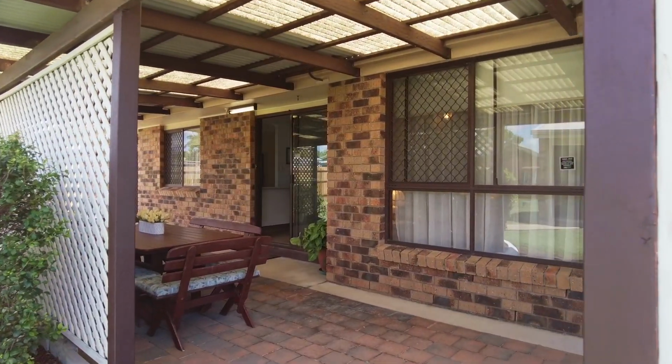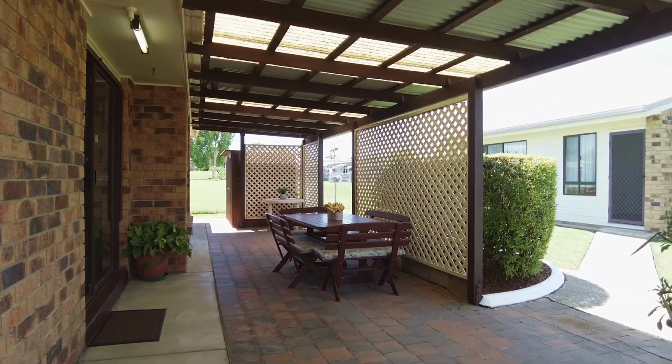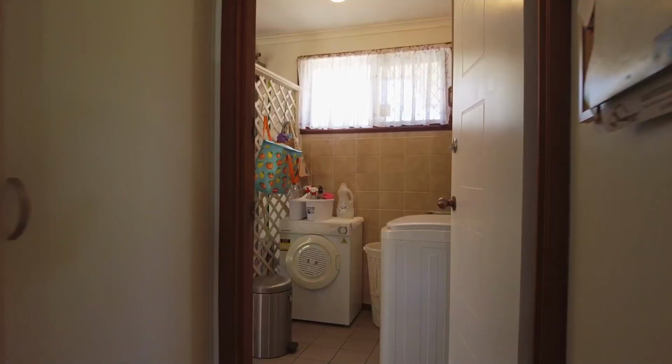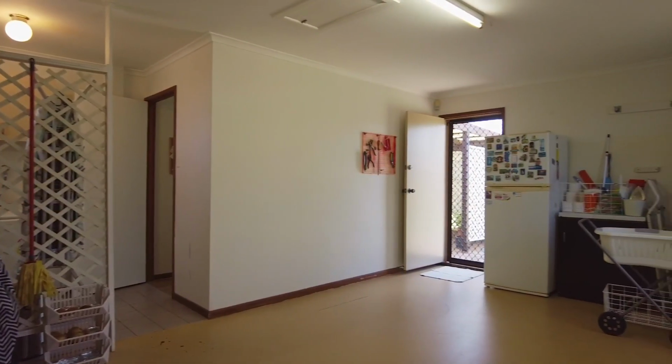There is a full-length veranda to the rear of this home for outdoor entertaining. This is where you'll enjoy Hervey Bay's year-round subtropical temperate climate. The laundry is located to the side of the garage and has a rear access door out to the clothesline.